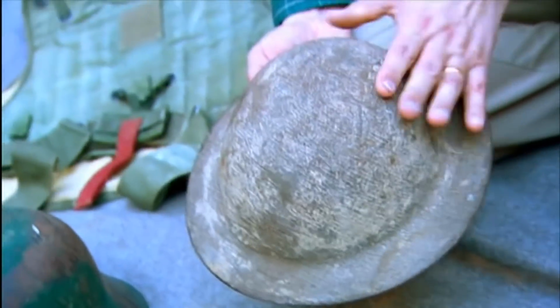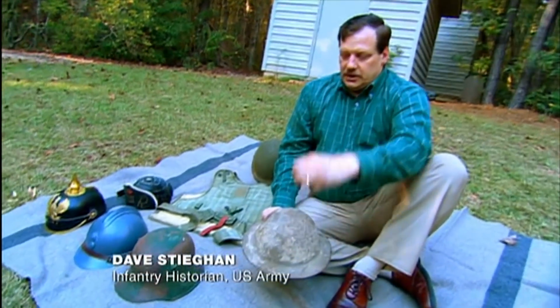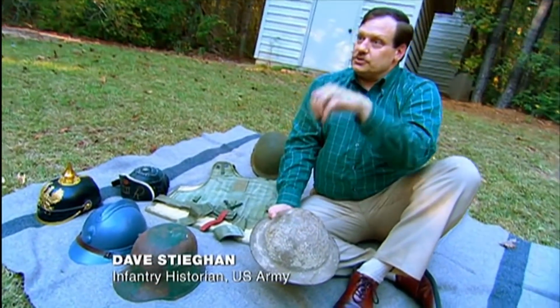You'll notice the shape of the helmet is very flat. And the reason for that is it's not to protect against rifle bullets being fired from the front. It is to protect the head and shoulders and neck from shrapnel balls or shell fragments that are fired up in the air and explode.